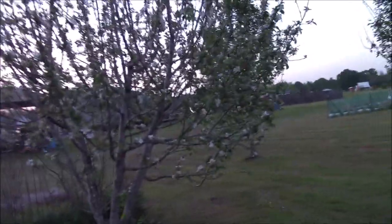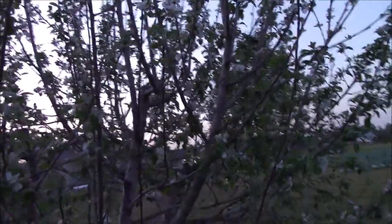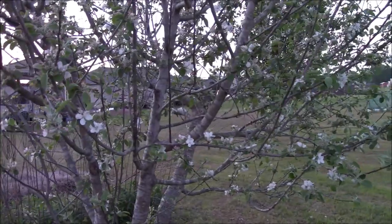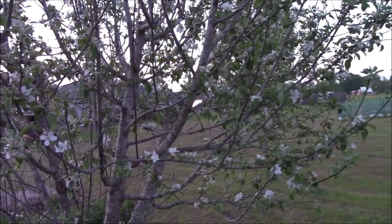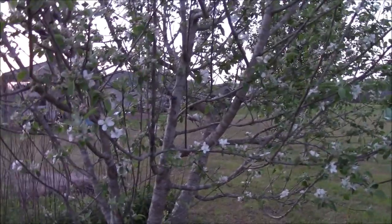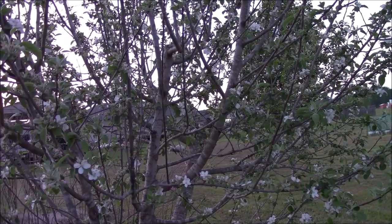I'm going to go over here and I'm going to take some pollen in a brush from this Macintosh, and I'm going to go to the front where I grafted onto that Cleveland Select flowering pear, and I'm going to attempt to pollinate using this pollen here a couple of the flowers up there. I'll show you what it looks like in just a second.